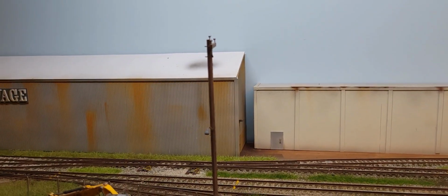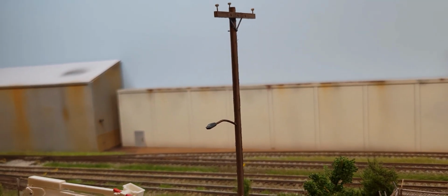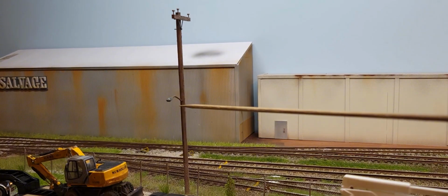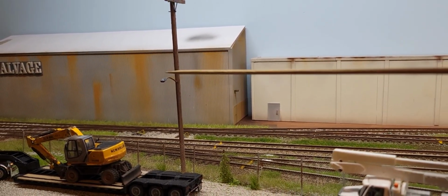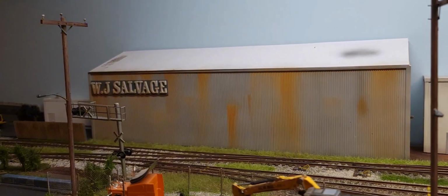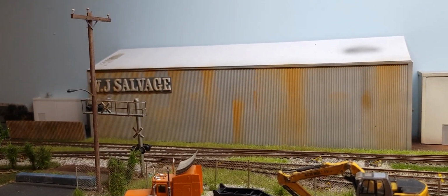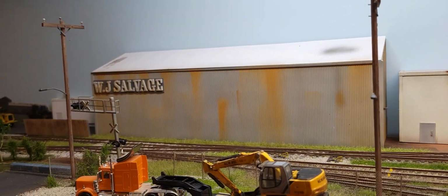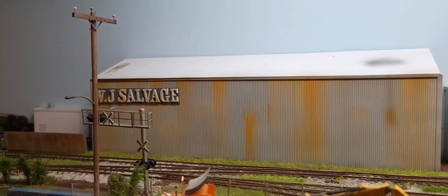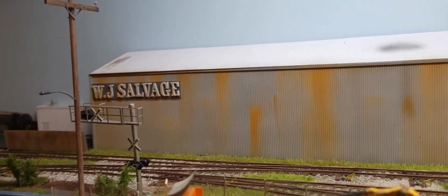And I also have these utility poles with the street lights on them. These are also scratch built. The pole itself is scratch built, but the light feature is an altered piece of lighting that came with a bundle. I bought a bundle of these off of Amazon from Eve Model. They were generic streetlights. You get about 12 in a pack. I cut them and then bent it and made it look like a regular streetlight on a utility pole.